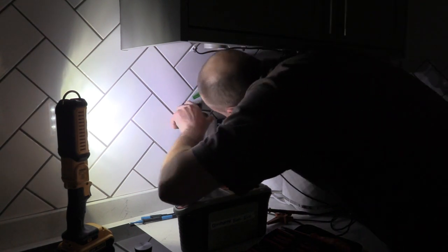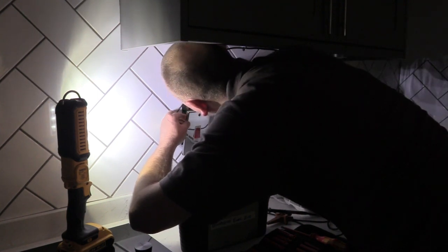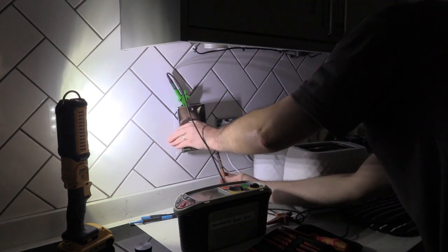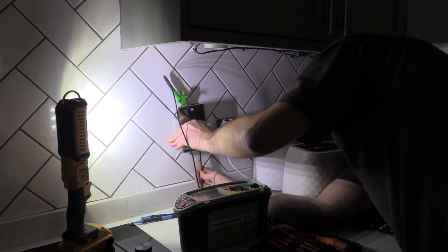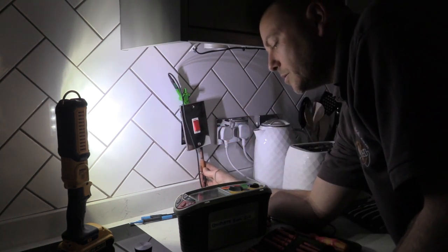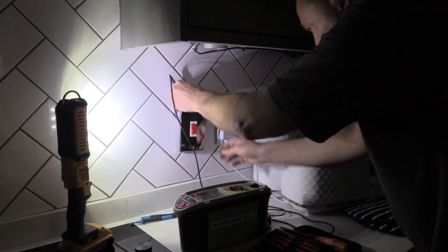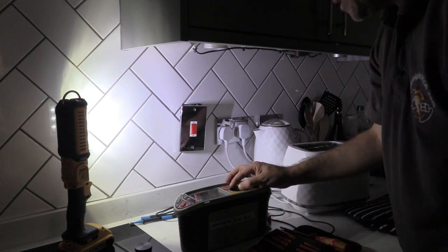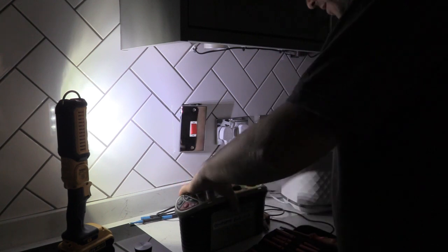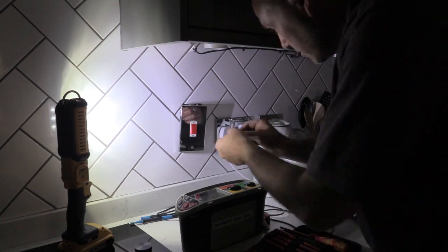So, one probe out on the CPC and one on the live, and on this isolator that's coming in the bottom. We should get a reading, and we do: 0.12. Cool. So once you get the Ze later, you can add those together to get a calculated Zs, which is a bit better than a measured one really, because it's the worst case scenario.